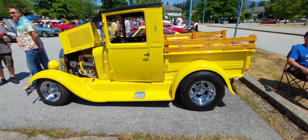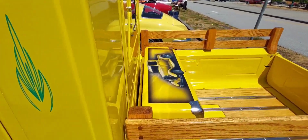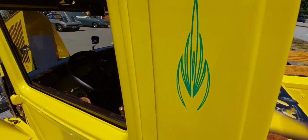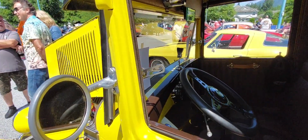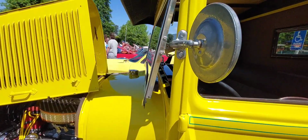Nice little truck. And why would you need an air conditioner when your windshield can open like that?